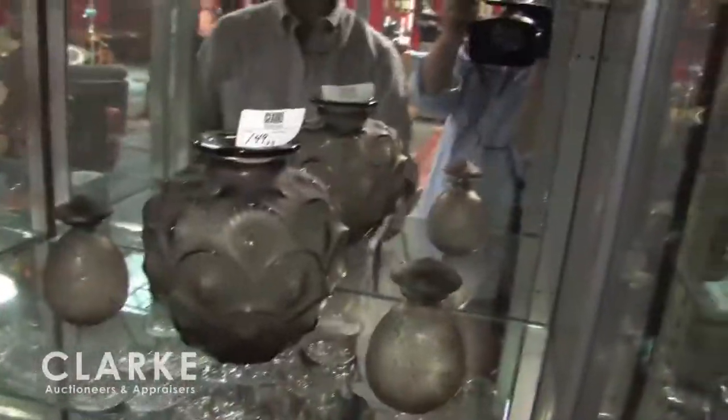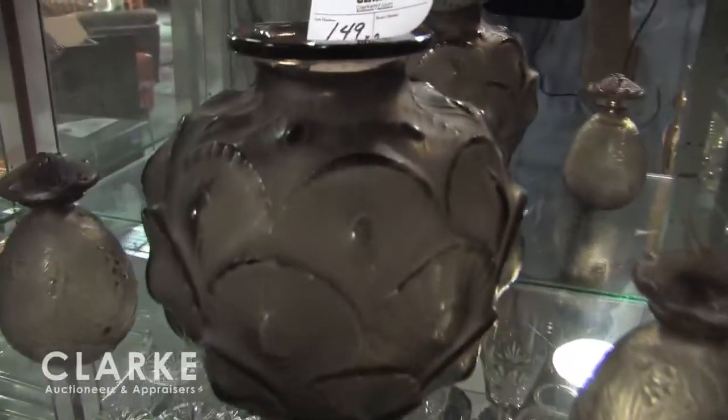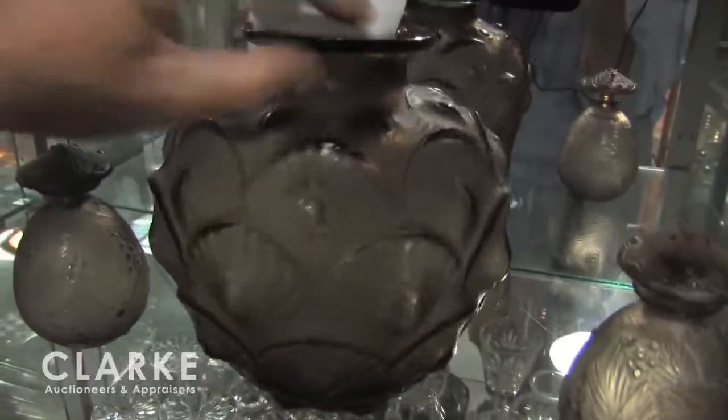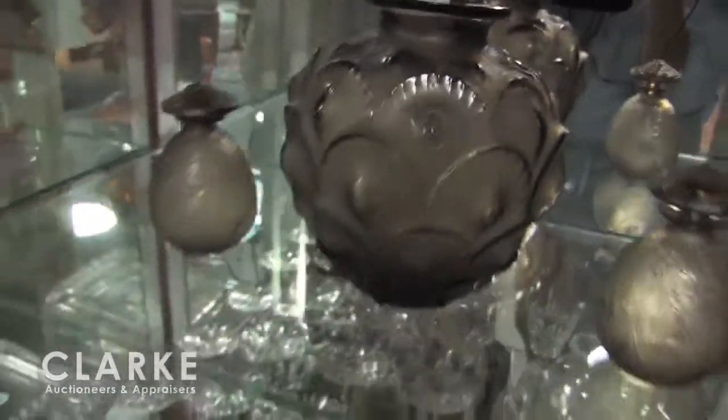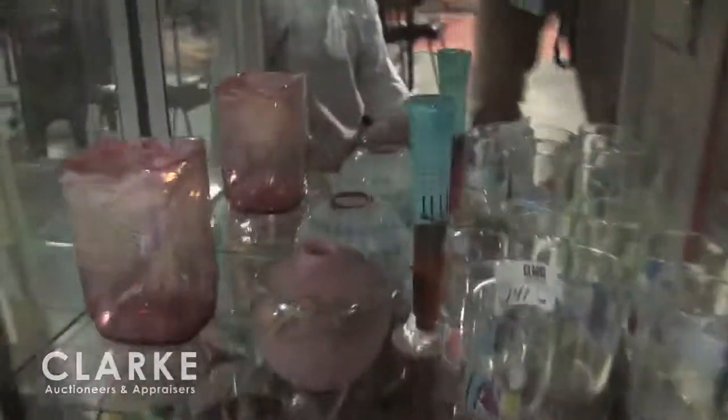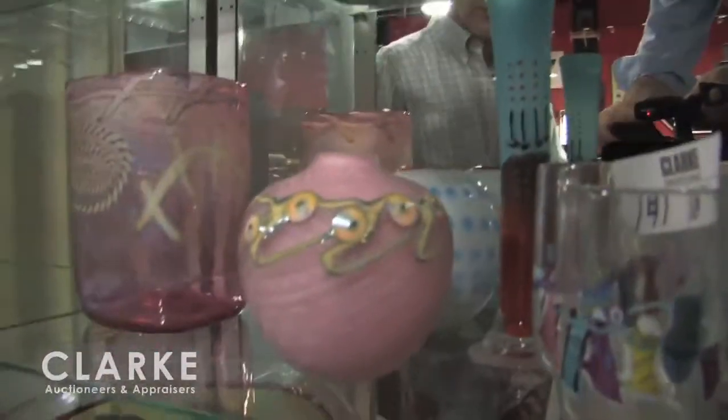And here a nice lot of Sabino glass, French deco. They competed with Lalique, a pair of perfumes, and a beautiful vase. And this is a nice lot. It's contemporary glass, but someone should look at this because most of it's known makers.